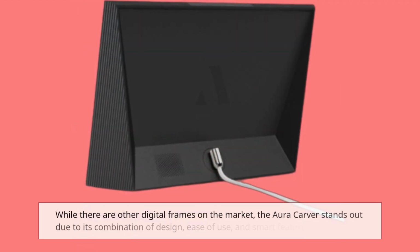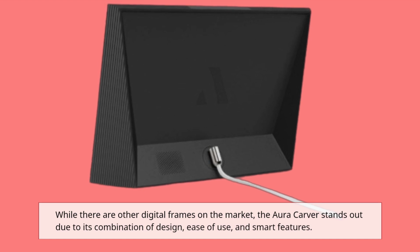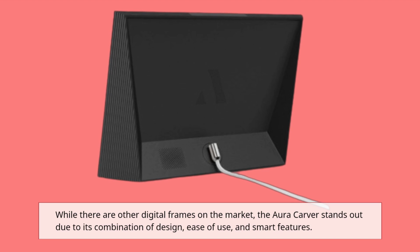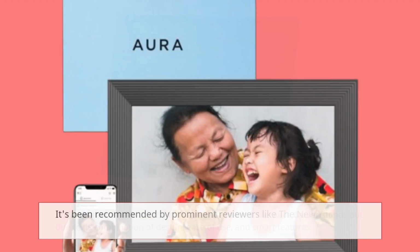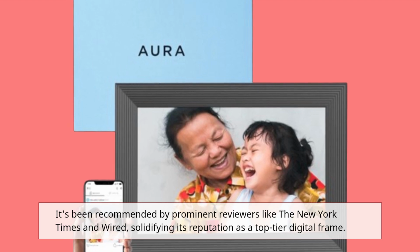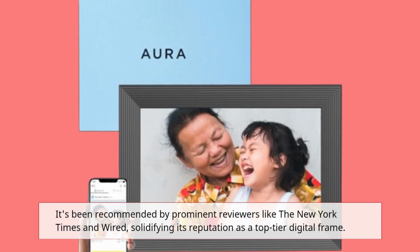While there are other digital frames on the market, the Carver stands out due to its combination of design, ease of use, and smart features. It's been recommended by prominent reviewers like the New York Times and Wired, solidifying its reputation as a top-tier digital frame.